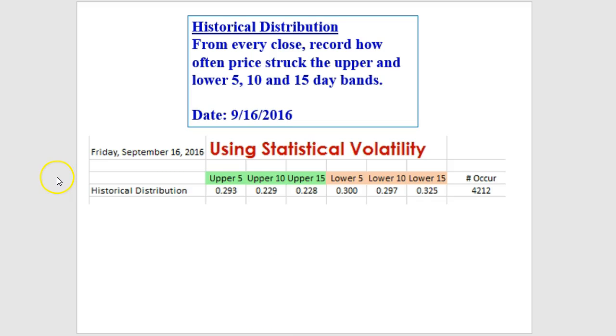And here you go. Going back to January of 2000, from all the closes, when you look at 4,212 closes, the upper 5-day band got struck 29% of the time. The upper 10-day band, 23%, upper 15, about 23%. The lower bands were struck about 30%, 30%, and about 32.5% of the time. So that's the benchmark distribution of price. And these bands are one standard deviation away, of course.